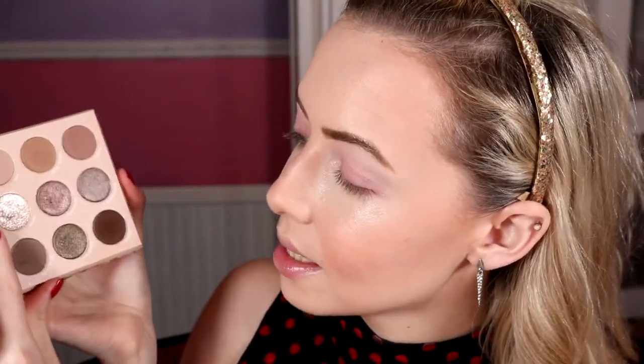Alrighty guys, so let's get into look number two using the That's Taupe palette. This look is going to be a simple enough look. The drama is all going to be on the liner and the lip, but the shadows are going to just add to the vibe of the look. So I'm definitely going to go into Boa, Slated and Rock Steady because I haven't actually used this shade yet.